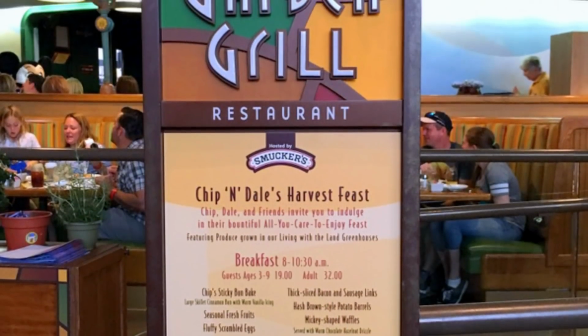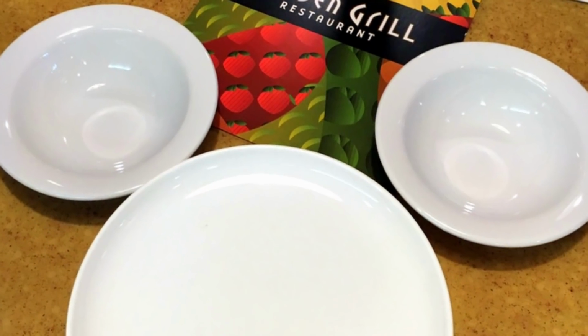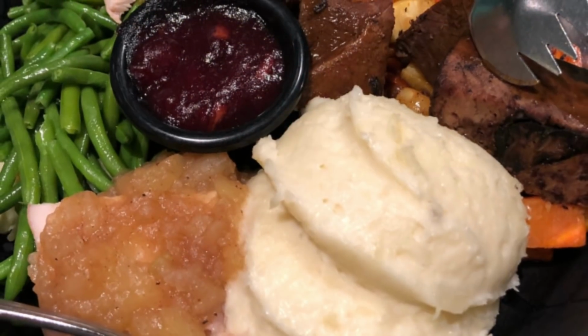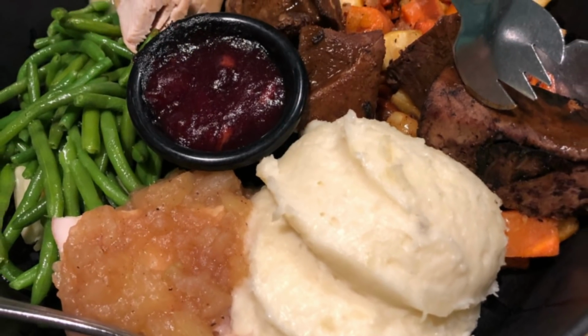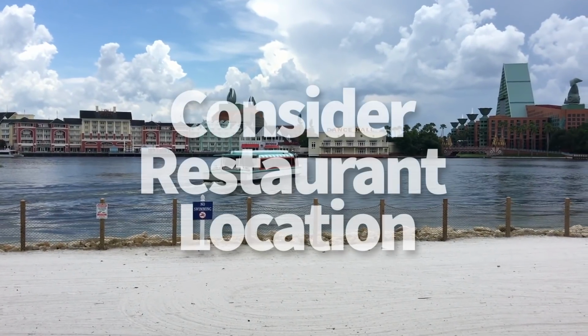Garden Grill in the Land Pavilion in Epcot tends to be calmer than the other character meals. There are fewer people, it's a smaller restaurant, and you do get to see those characters pretty regularly. They come around a couple of times. Also, the food is served family style, so you don't need to worry about getting up and going to a buffet.